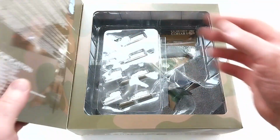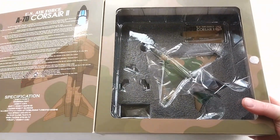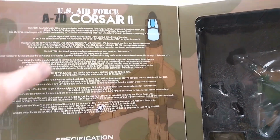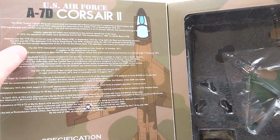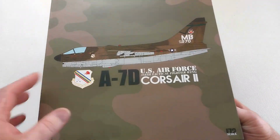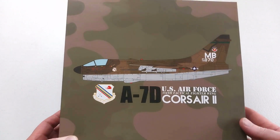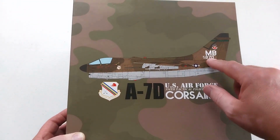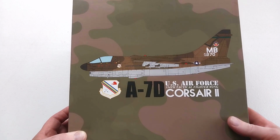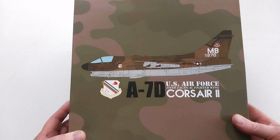So it does come in a nice little presentation sort of box. It does have a little packet of its ordnance accessories, which we'll just put to the side. Has some really nice details about the particular aircraft and the 354th Tactical Fighter Wing that this aircraft is from. This particular aircraft is an A-7D, which, as I said, did serve with the 354th Tactical Fighter Wing, which was initially based at Myrtle Beach. That's what the AFB is on the tail there. And in 1970, before they were transferred to the Vietnam Theatre of Operations for combat duties, where they operated out of bases in Thailand.